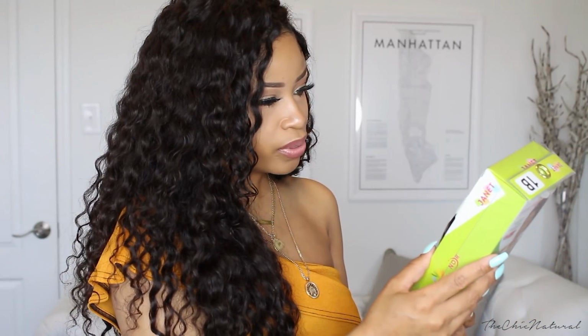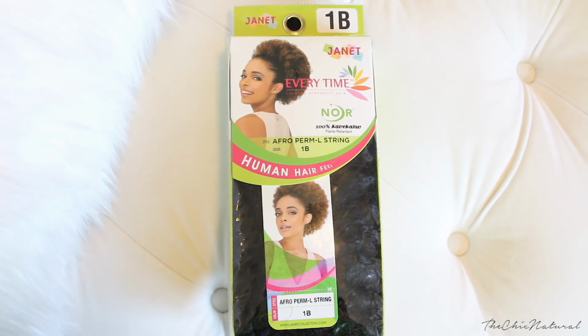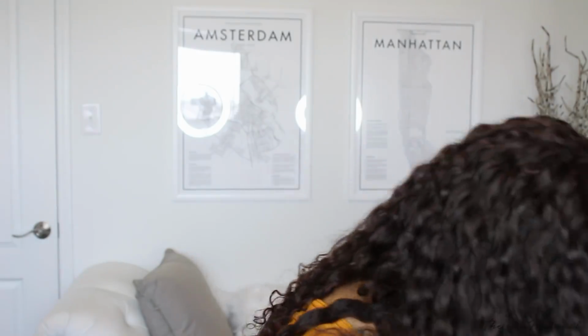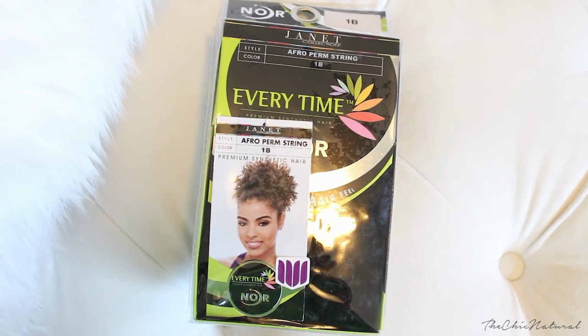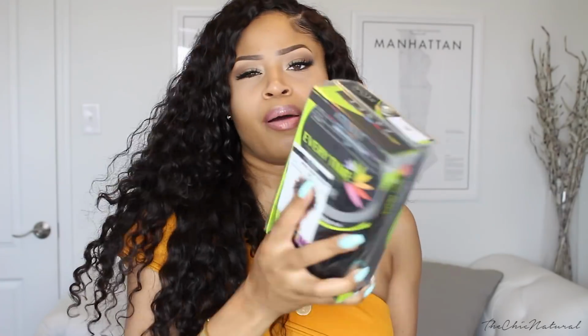Another ponytail. This one is the Afro Perm L string one in 1B. I think we have a couple more drawstring ponies in here. Okay. Afro Perm string premium synthetic hair ponytail in 1B. This one I actually used, I believe it was this one, if I'm not mistaken.